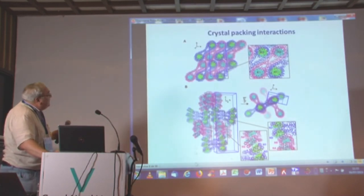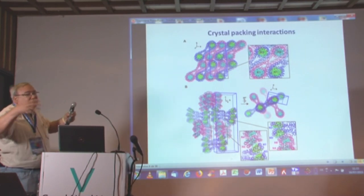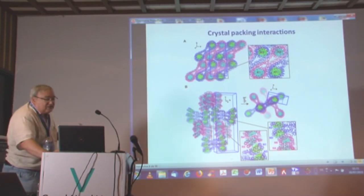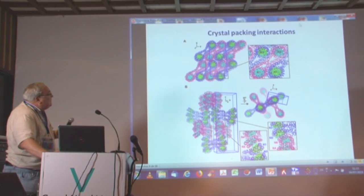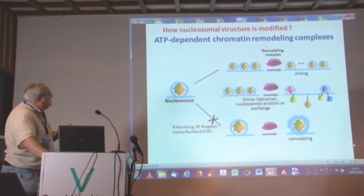I don't want to say that this lattice is physiologically relevant, because this is a crystallographic lattice. But some people speculate and use the lattice to say that they interact in the way that you have in the crystal. This is very risky to say, so I just show you the lattice, but I will not say that this has something in common with reality outside of the crystallographic alignment.